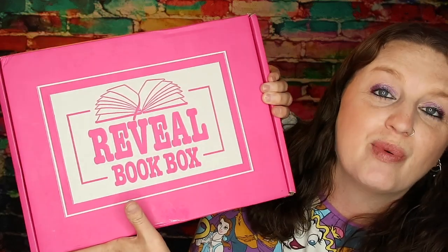I've been putting them on hold for the last couple months because I wanted to just kind of catch up on reading what I got. But if you guys are not sure what this is, it's a romance reveal book box. It is a subscription box that you guys can get. There's a choice of getting 1 book, 2 books, 4 books, and 6 books. I end up getting the 4 books, and then you get some prizes with it as well.